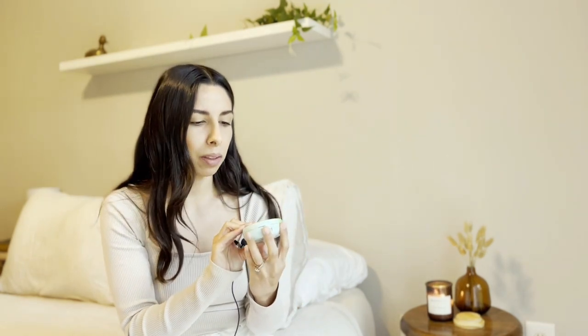It also smells amazing, like coconuts, very tropical, and I just love it. I love how it applies, and it just gives you a nice bronze. It also gives you a nice glow, so I just feel like it makes me look more alive.